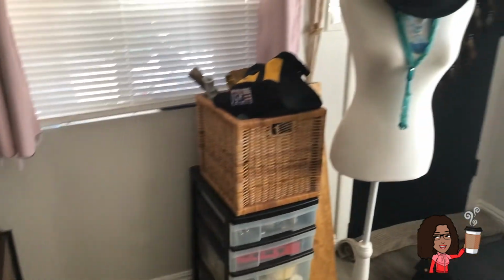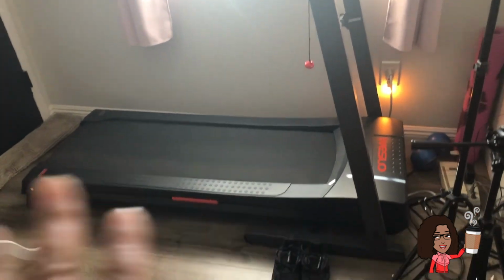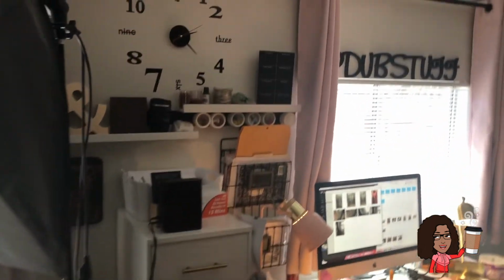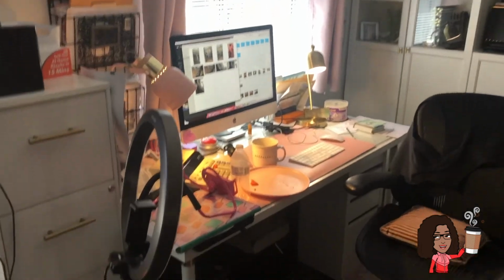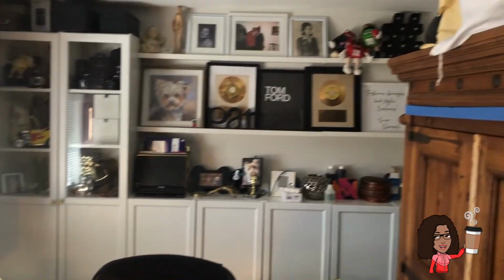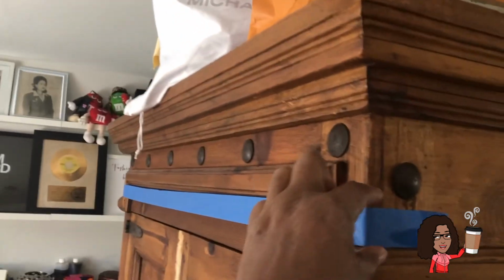I'm just going to show you the real. This is what my office looks like now. Another hot mess. Tools, mannequin. Of course, my treadmill, I drop it down when I need to use it. Lighting. My work area over here, messy. And this big piece of furniture is in here now. Let's take this off.